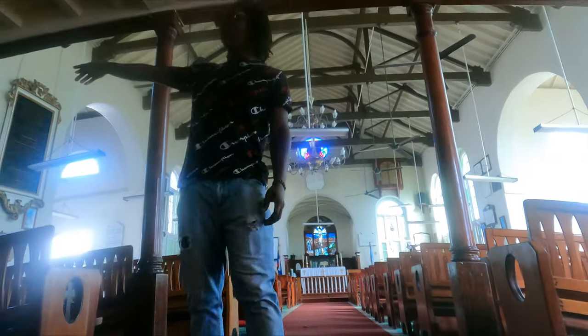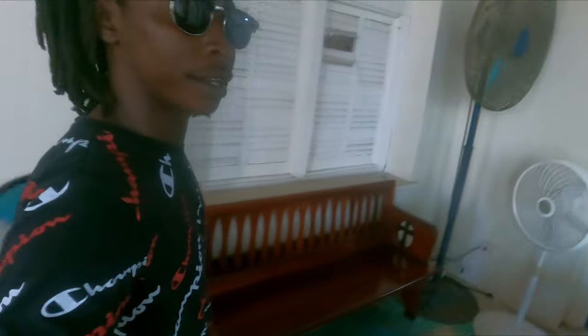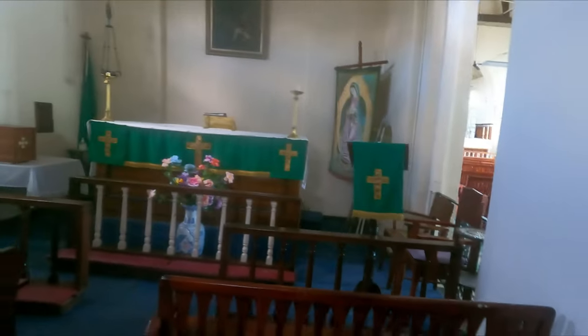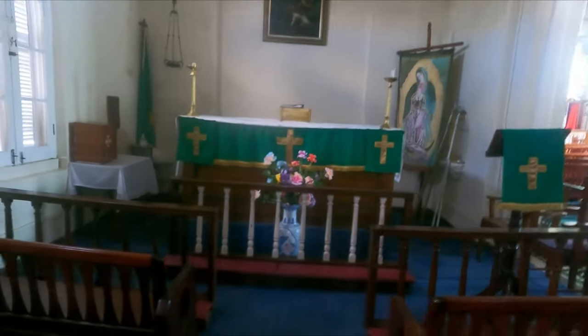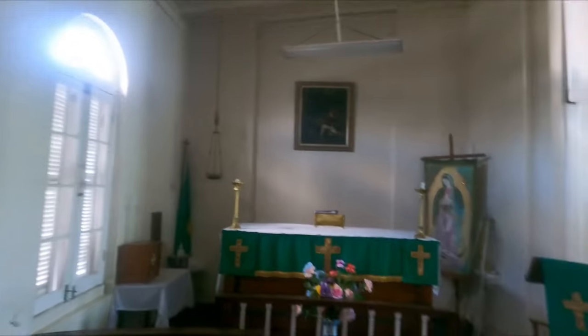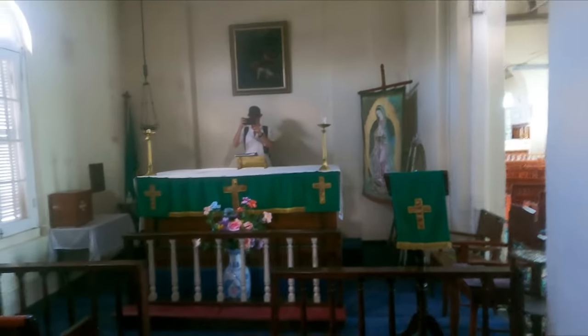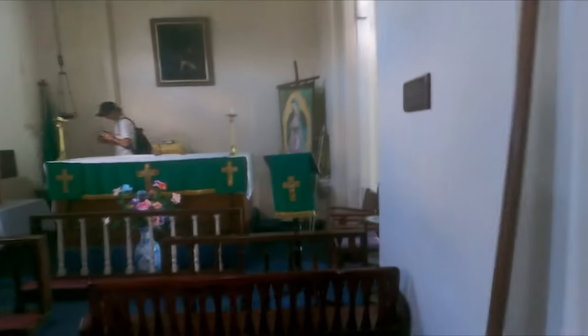In here is another chapel where they used to live. When I was younger, the kids used to come in this side here. It's another sacred place. Has its own altar and everything. Man, this place brings back so many memories, man. We actually used to get dressed behind here to go and actually serve the Lord. Joey, behind the altar, getting up close and personal.